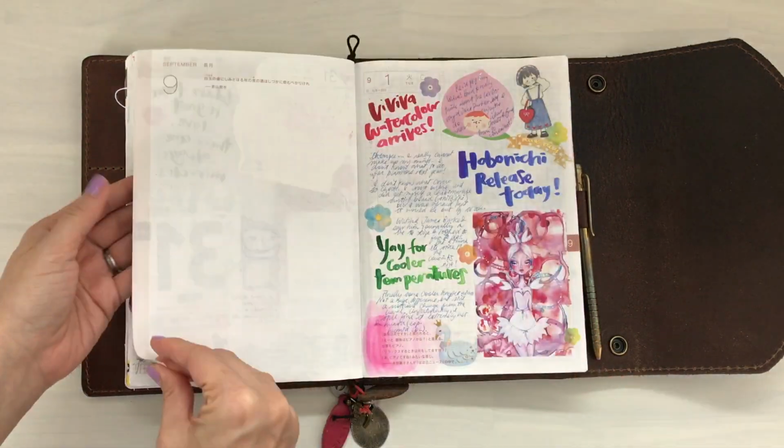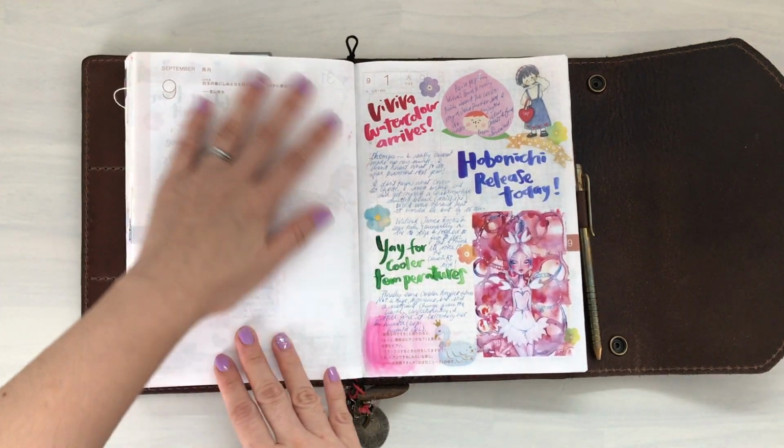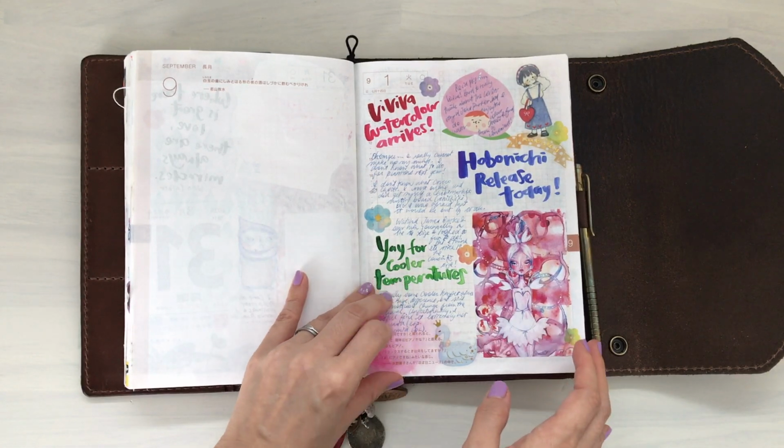So this is September. I haven't done anything here. It depends on the month. Sometimes I'll put Courtney's monthly sheet here, but for this September I haven't done that.